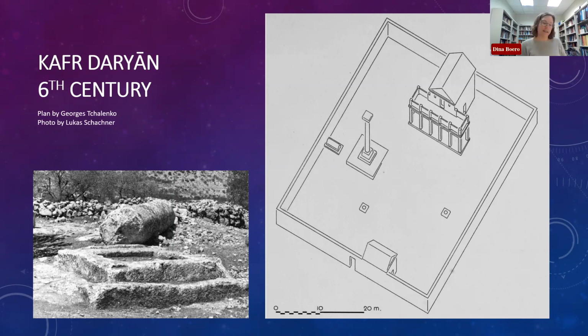So in 567, the column's occupant co-signed a formula of confession reached during a meeting at the monastery of Marbasis, and he identified himself as Jonas, the archimandrite who stood on a column in the village of Kepherdirion. Thus, not only was the Stylite tightly integrated into Cenobitic life, but he also functioned as the monastery's administrative leader and representative in theological controversies.